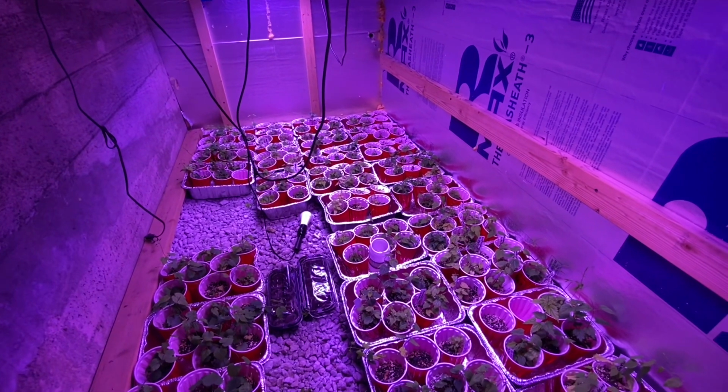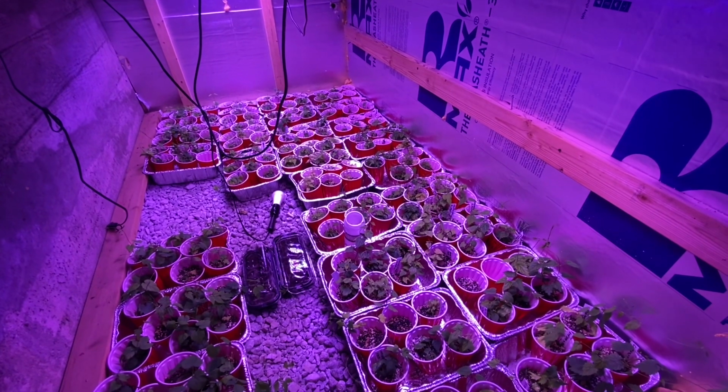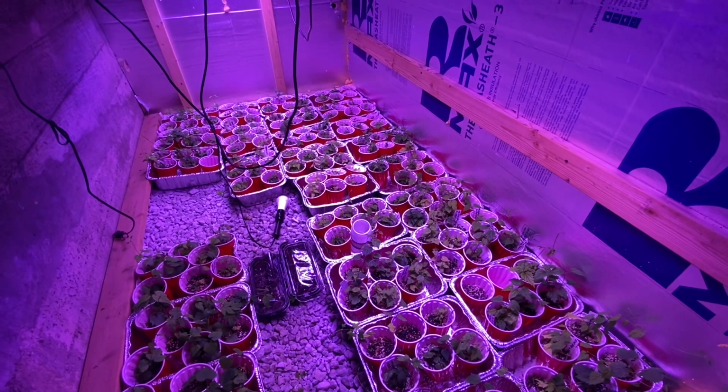But we're going to put them outside for a couple days to get them adjusted to the sun, a little bit in the shade, because it's supposed to get really hot in a few days. And God forbid we don't want to burn them.